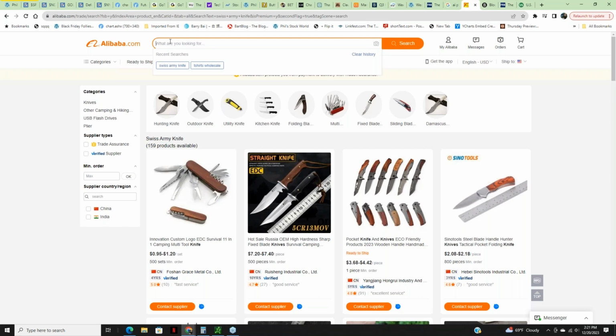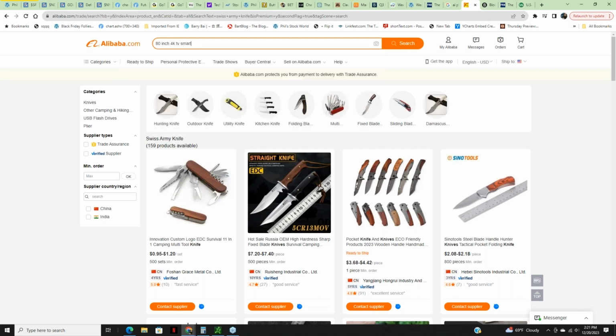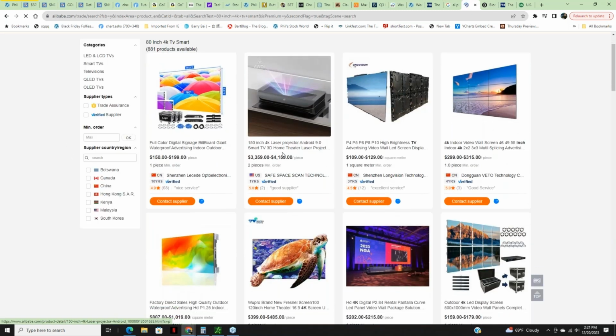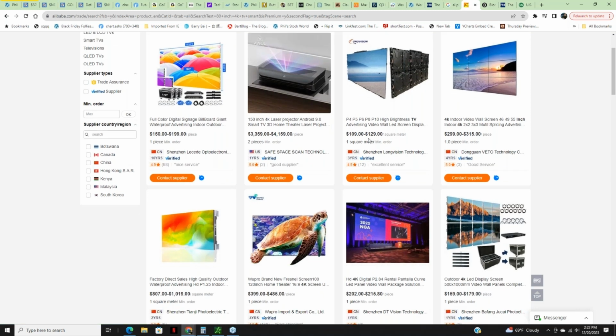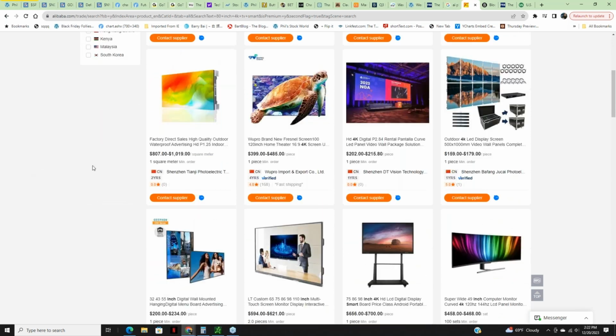Let's say we do an 80-inch, oh, there you go, smart TV. See how easy it is? 80-inch smart TVs. Oh, there's one of those laser ones, $4,000. Are you kidding me? Advertising wall LED screen display, $129. You kidding me? Again, I have no idea whether these are good or not, but I guarantee you some of them are fantastic. I bet if you did the research and really got into this stuff, you would find out some amazing stuff.